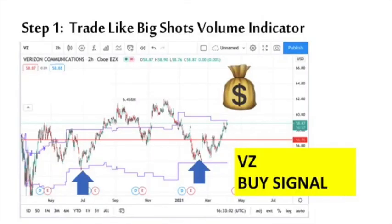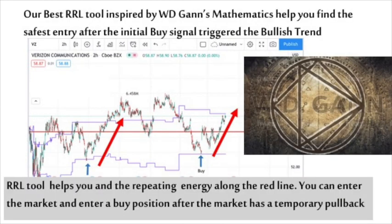So step 1, you use our Trade Like a Big Shot volume indicator to find the buy and sell signals, which are marked in the blue arrows here. Step 2, our RRL2. Watch this red line. This blue arrow is the entry signal from the volume indicator. So you want to find a repeating energy in this section so you can enter the market and ride on the trend.